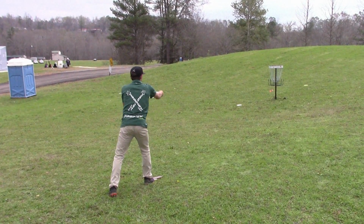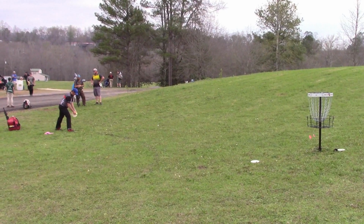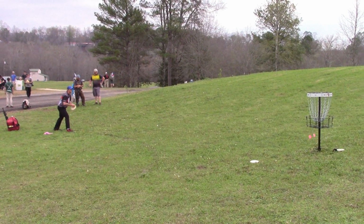You can see those little flags whipping under the basket there. The wind definitely picked up towards the end of this round. I had to turn out some of that volume.